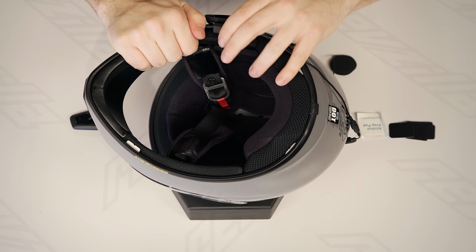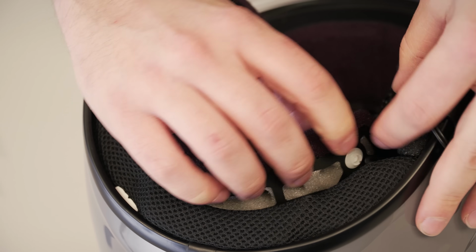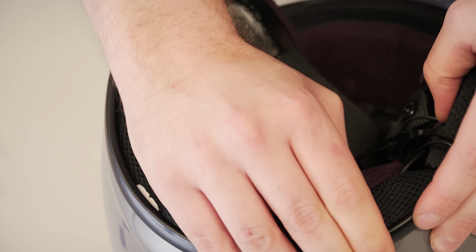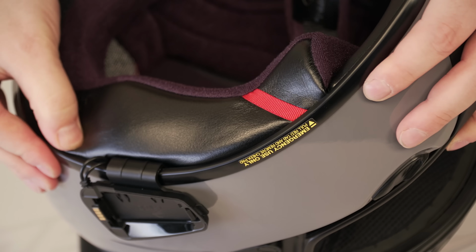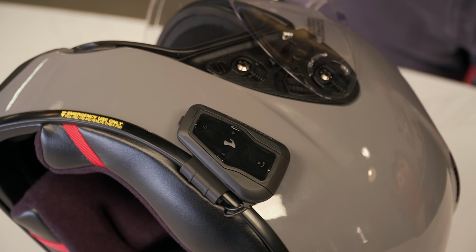Just take your time. And one of the things that jumps out to us is if you are wearing a more race fit or very snug cheek pad helmet, there is going to be a wire that has a connection point that might create a little bit of bulk, and what you need to do is just decide where that's going to go, and you might have to trial and error move it around a couple times.